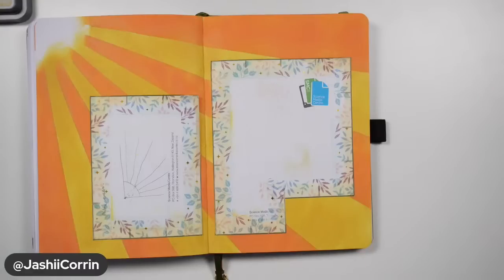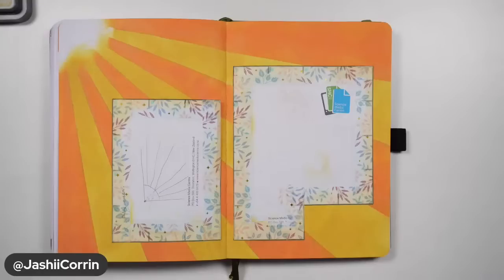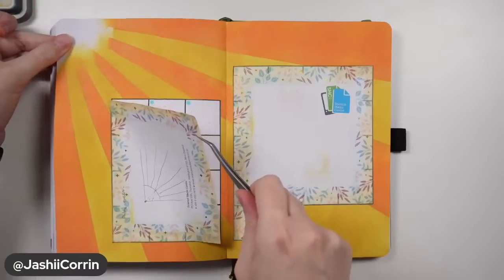Alrighty, the tiny break is over. Told you it was only a tiny break. So we are going to carefully... Should I use tweezers for this? Like, could that be a thing? Because then I don't have to worry about getting my hands on the page. There we go. Ho-ho!